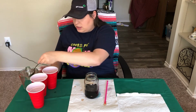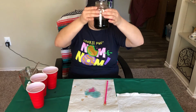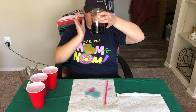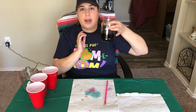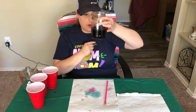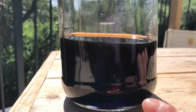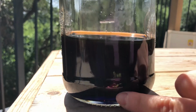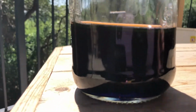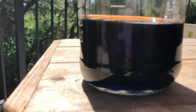Okay, so I finished all my colors. Let's hold it up and see. So from where I'm sitting, it doesn't really look very different. But you know what? I'm gonna put it in the sunlight and see if we can tell our layers that way. So I don't know if you can tell, but down here is our purple layer. Our green layer gets a little lost. And then in the sun, you can even see our pink layer.